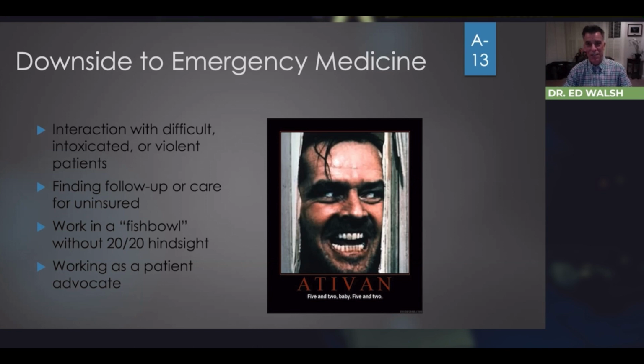Sometimes the flip side of that insurance coin is trying to find follow-up care. For instance, somebody comes in with congestive heart failure, and they need to see a cardiologist and a family doctor to get on an appropriate regimen, but they're uninsured. I am not a primary care doctor. That's not my training. I don't feel comfortable providing that type of care for patients, but they have no other place to go. So they come to me, and then it can sometimes be a difficult thing.